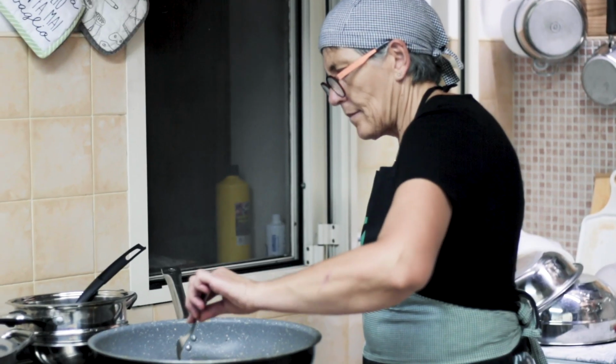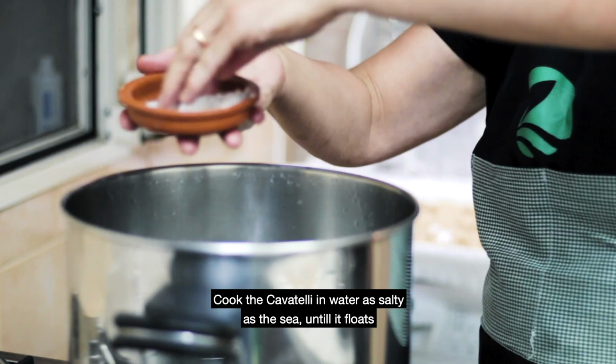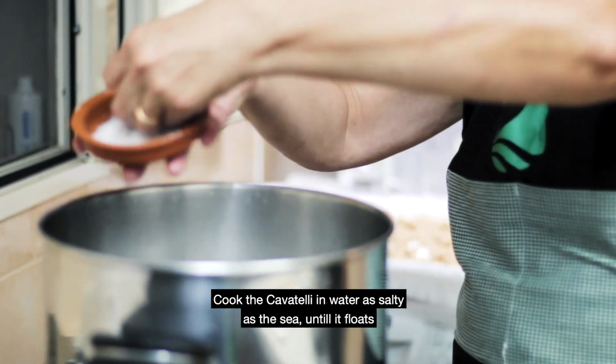Cook the cavatelli in water as salty as the sea until it floats.